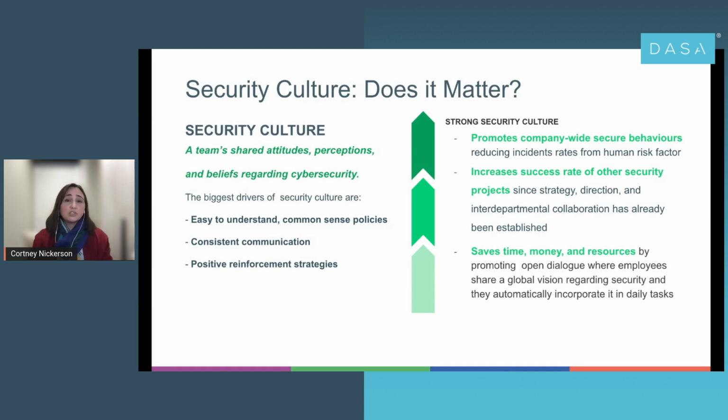So according to a Verizon data breach incident report in 2021, people were involved in over 85% of breaches globally. So the human element is a risk every organization needs to be actively managing, and a strong security culture creates a safe environment for that to actually happen. Additionally, according to the same survey, a strong security culture results in more successful security initiatives throughout the entire company. So this is a value many people overlook when they're thinking about developing a security culture.